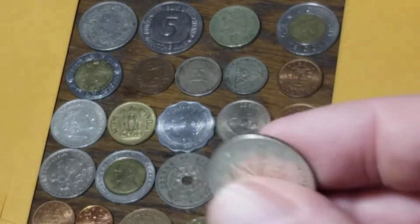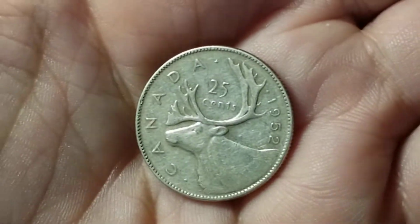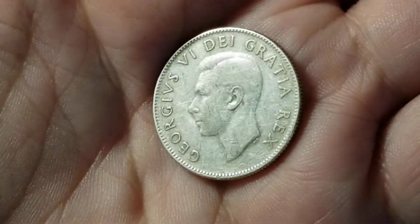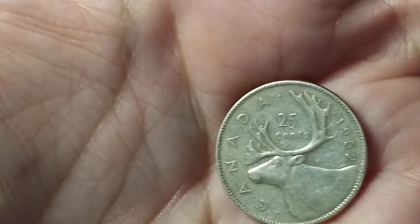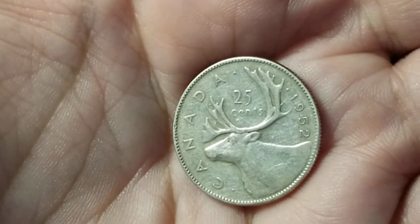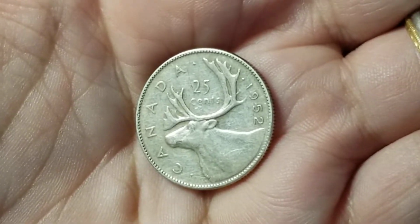Next up, we have another Canadian quarter. This one is going to be of George VI. Again, nothing too rare, although I didn't particularly have this coin. From 1952. Once they changed to 80% silver, the numbers were a lot easier to calculate. When it was new, this coin would have 0.1500 ounces of silver.